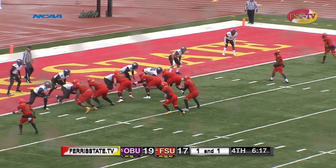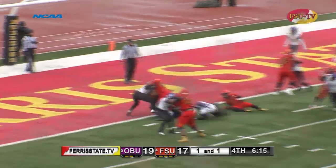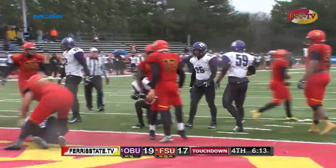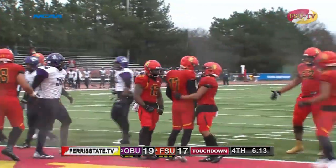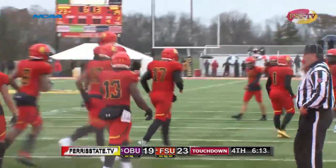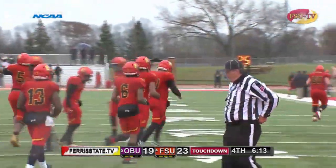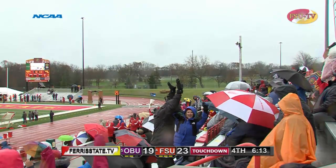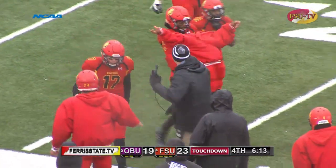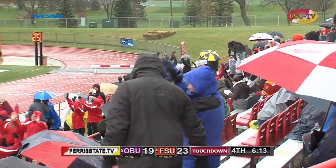Travis will take the snap here for Ferris State. Russell, left side, to the end zone! Touchdown, Bulldogs! And Travis leaves no doubt there as he's able to power it into the end zone, and the Bulldogs regain the lead. What an answer by the Ferris State offense. They needed it here in the fourth quarter, and they got it, a big offensive drive, driving the length of the field, and they reclaim the advantage here with 6:13 to go in the ballgame.